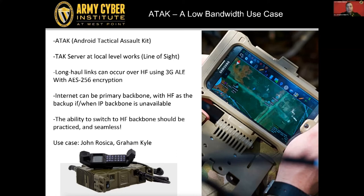That's very, very easy to do because it's just a small amount of data, but it gives that visual picture at the end, and the user doesn't even have to know that we just switched to HF on the back end. So this is where I think we're going to be going as far as employing HF and making it seamless and easy to use for the military.